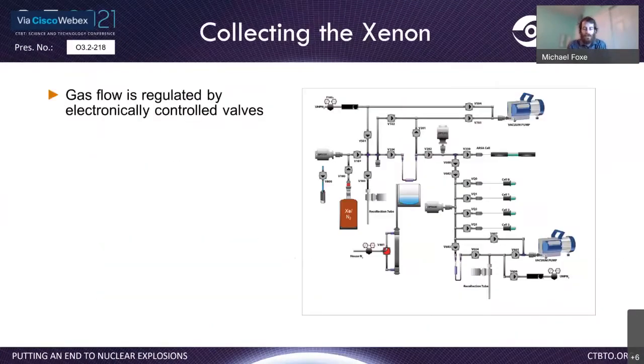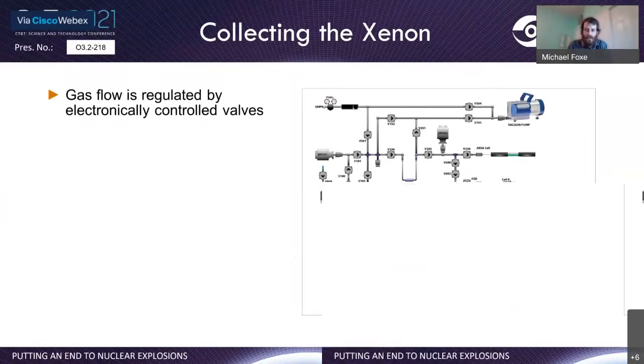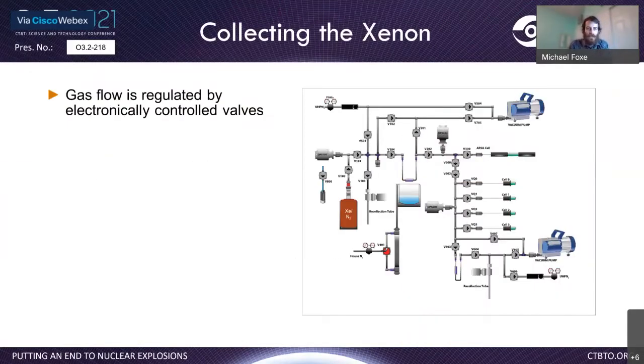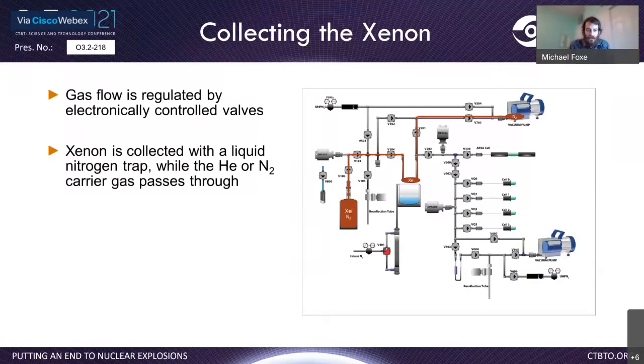When we get that archive container, we attach it to this front port here. So that's where we attach it to the system. In this instance, we attach the bottle like I show here, and we use electrically controlled valves to process that gas. First we start out with pumping that gas through a liquid nitrogen trap. The liquid nitrogen trap is raised up, the xenon is frozen out within that trap, and either the carrier gas of helium or nitrogen flows through that trap and is pumped out with a pump.